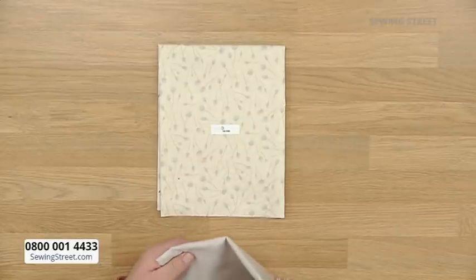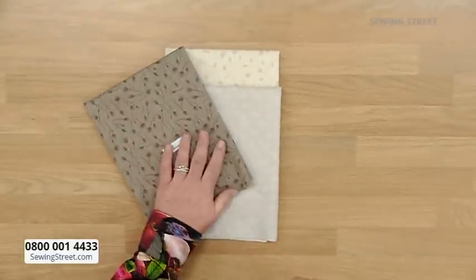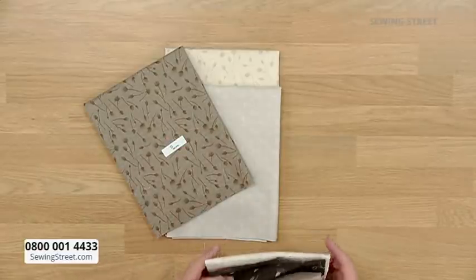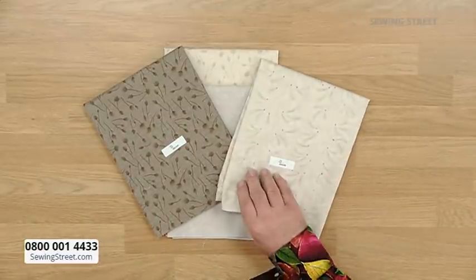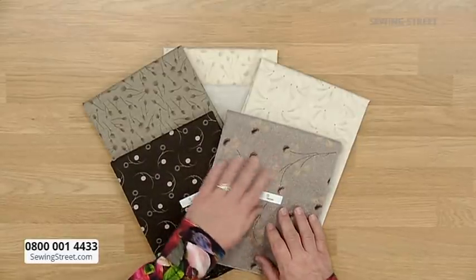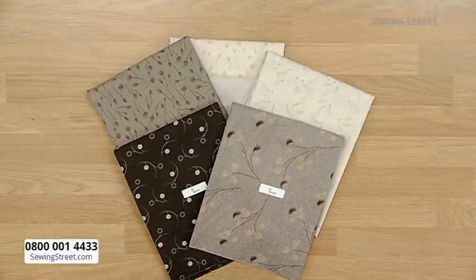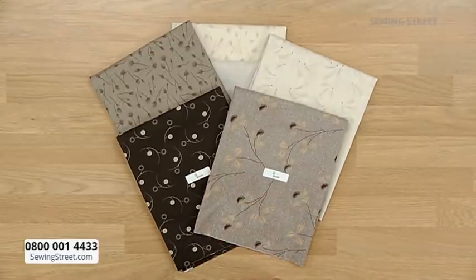Right, now, where would you like to go first? Half metres or fat quarters? Now, is it a bundle or are they on their own? It's a bundle, right? So you get half a metre of this one, half a metre of that one, half a metre of that one, which I love, then half a metre of the darker one and half a metre of the smuzzled one. 1, 2, 3 metres in total. Very limited. Very, very limited.